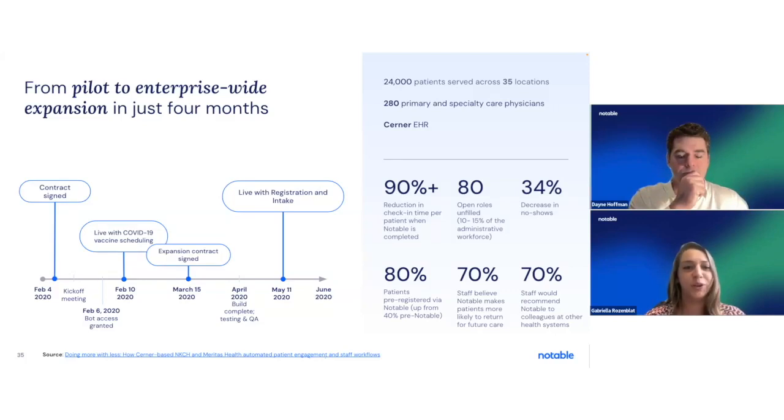The beauty of the partnership is we're continuously finding creative ways in which engaging patients through the same digital, seamless experience can continue to provide efficiency outside some of the core components that are first brought live.